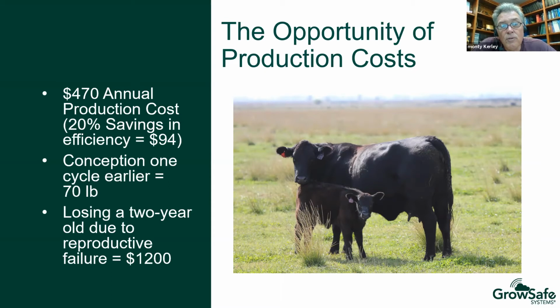If you think there's a $470 annual production cost, that's on the low side for a lot of people, but I still want to give an example of the potential savings. If we could achieve a 20% savings in those production costs, assuming all that went to feed reduction, that's worth $94 per cow-calf unit per year. If that cow could stay in better shape and could be ready for breeding season with limited resources, if we could get that calf born one cycle earlier, that's 70 pounds weaning weight on that calf.